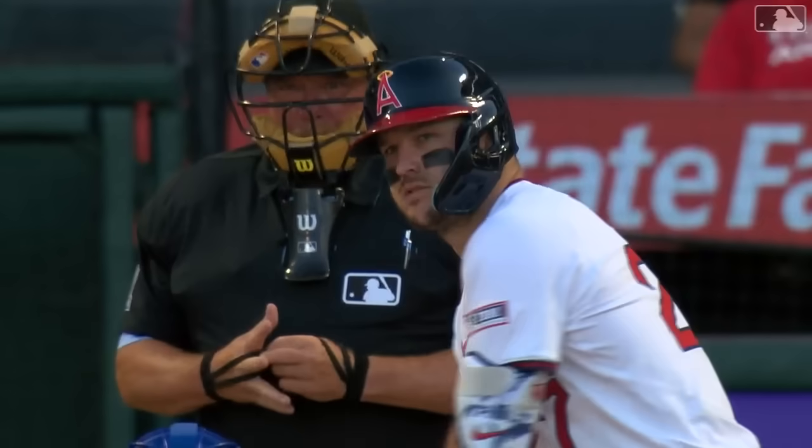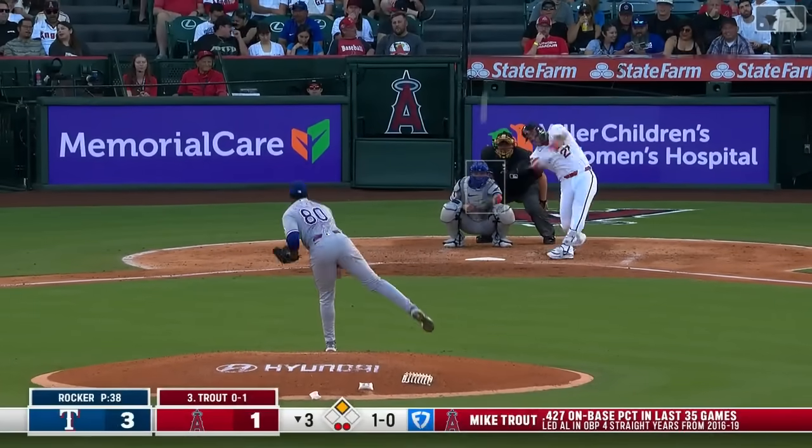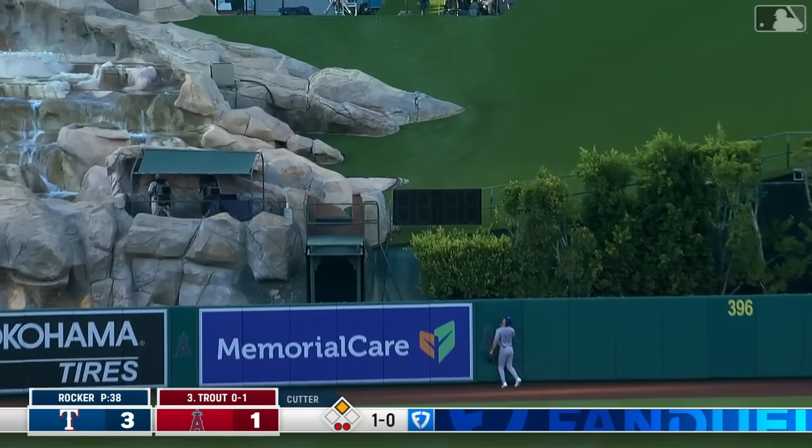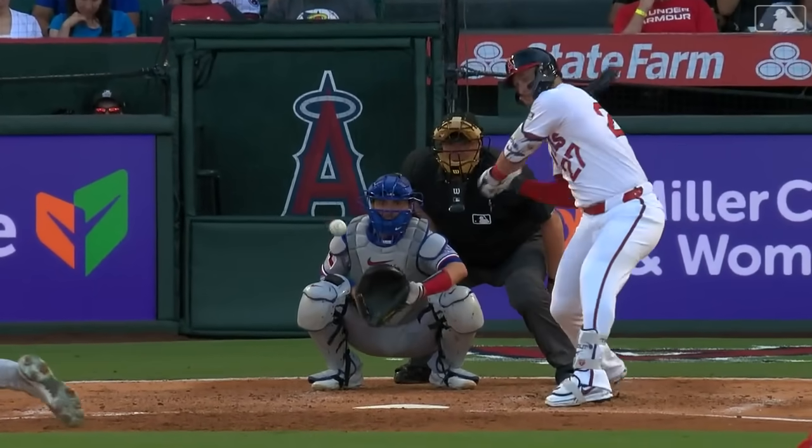The Angels get on the scoreboard now, 3-1 Texas. Runner at second and two outs. Here's Mike Trout. He's the tying run as well. Trout hits one in the air, pretty deep, center field. Back for it is Carter. There it goes to the California Spectacular.